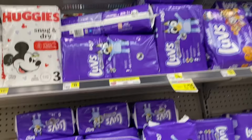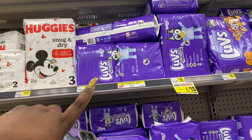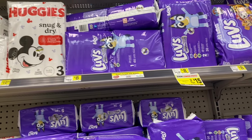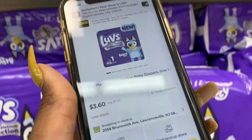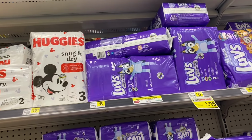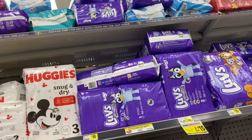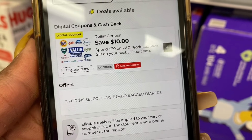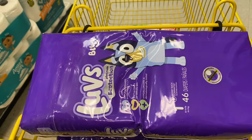Okay, so I remember I came here last time, like last clearance event, these were on clearance. Let's see if they're on clearance now. They were originally $8, they don't even know where, no kind of sign, no nothing. $3.60. Oh my god. For 46 Pampers. Jackpot. We gonna get two of those. But of course it's just spend $30, of course. Six Pampers for $3.60. Stop playing with me.